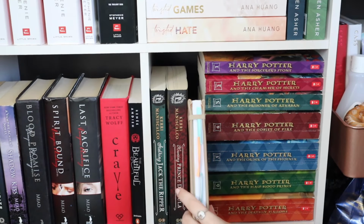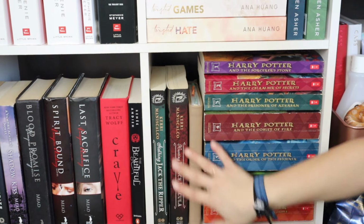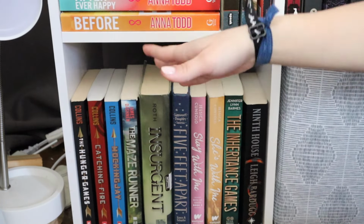So yeah. And then right here I have a journal. That's from, I believe, 2019. So that is basically what's on this shelf. I don't really have much to say about it. This is the second to last shelf that I have of books on this shelving thing.